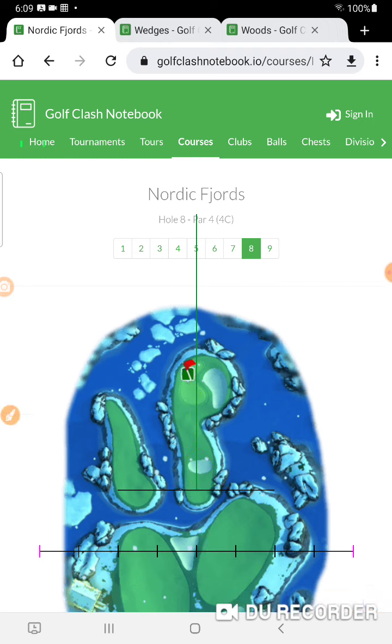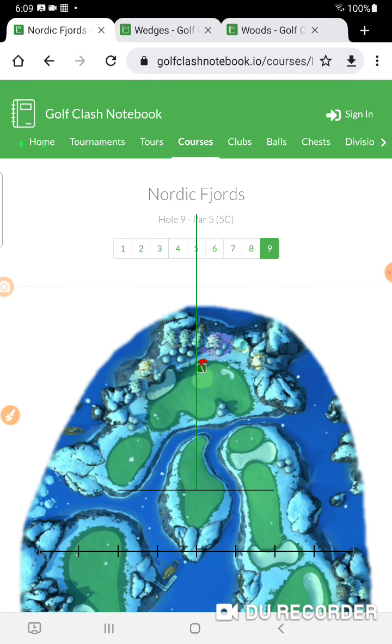Ugh, I got a birdie on that hole. That's terrible. That's like the easiest hole in the course. I got a birdie. That might be the most hole-in-oneable par four in the game if the wind's blowing the right way. If you got tailwind, that hole is super makeable.